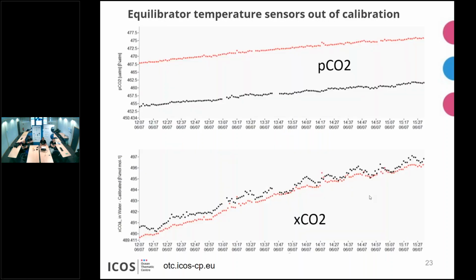And this is just one example out of a lot. This was one instrument where we saw a big offset in the pCO2, more or less constant. But when we compared the xCO2, they fit very well. So the problem here for this instrument was just a miscalibrated, or for a long time not calibrated, equilibrator temperature element. And when we applied the correction to the equilibrator temperature, then of course the pCO2 fit way better. So it's just a reminder already here: temperature is a critical measure in the whole pCO2 calculations and processing.